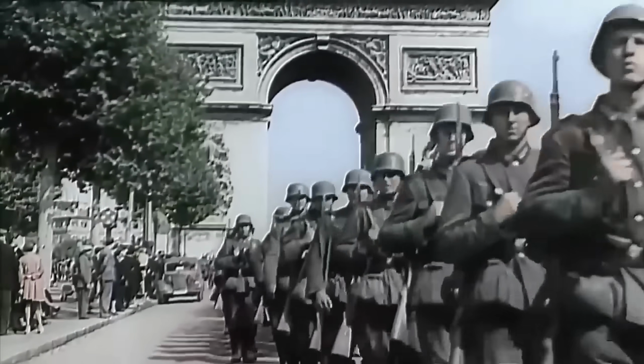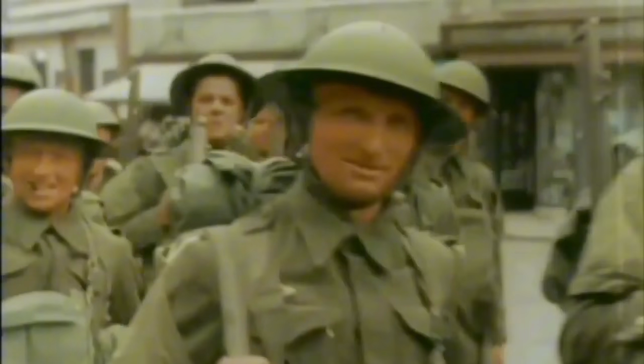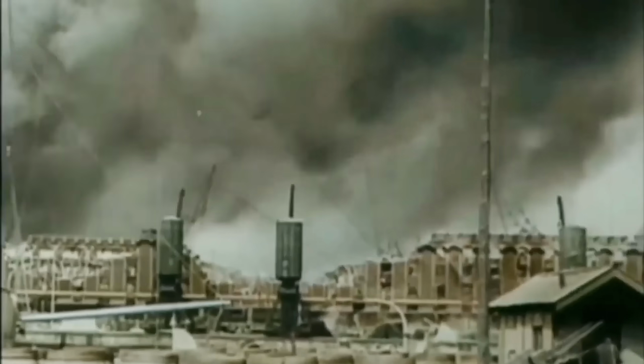Hundreds of thousands of British and Allied troops were evacuated from Dunkirk in a chaotic operation where the British Army left behind most of its military equipment. It had narrowly escaped complete destruction, but it was now nearly disarmed. Now Britain had to prepare for what looked like a looming German invasion, and they didn't have much time.